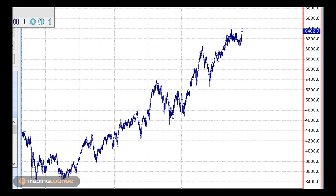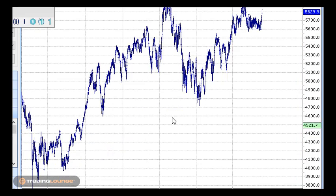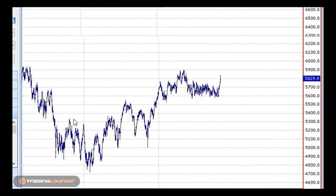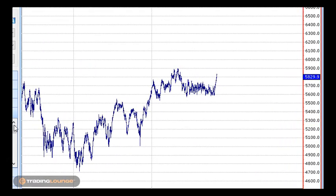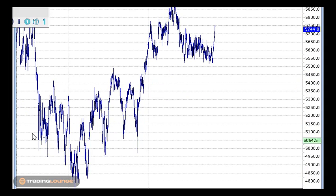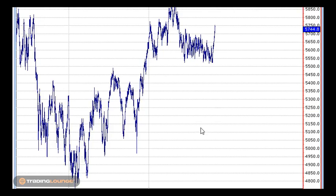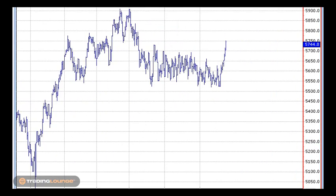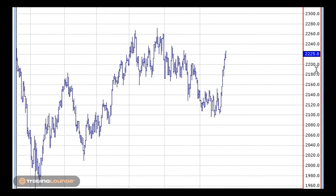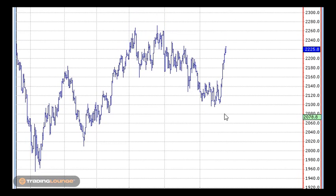So if I look at this, I'll just go through these a little bit. I won't put the levels on, but this is pretty much the same as XJO. This is the top 50 stocks.